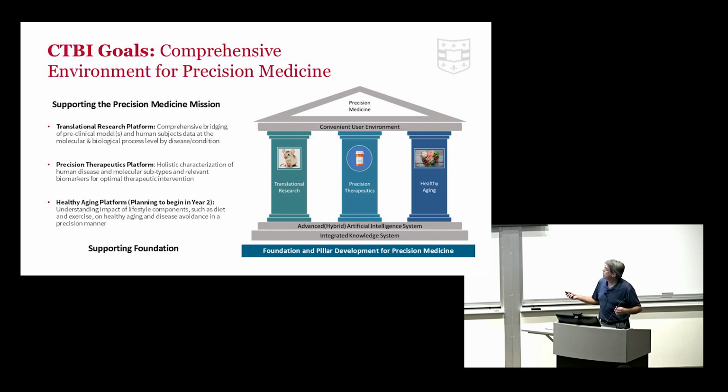I'm also going to talk a little bit about the foundation that we're going to use to build these pillars. So as you would imagine, some of the foundation that we need to build can actually go across these pillars in terms of its use and application. Okay, so there's an integrated knowledge system that we have already built to some degree, and we're actually advancing that in an artificial intelligence system that we're building on top of that to support many of these pillars.